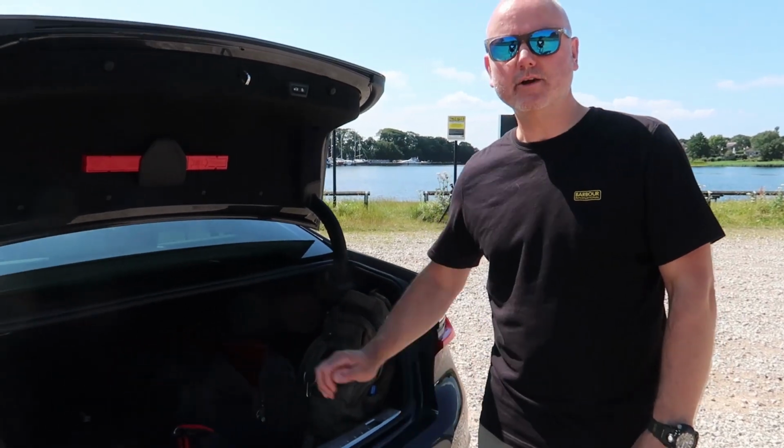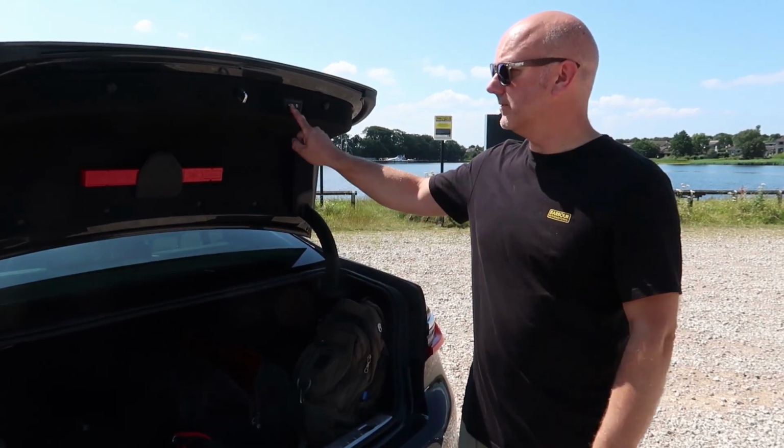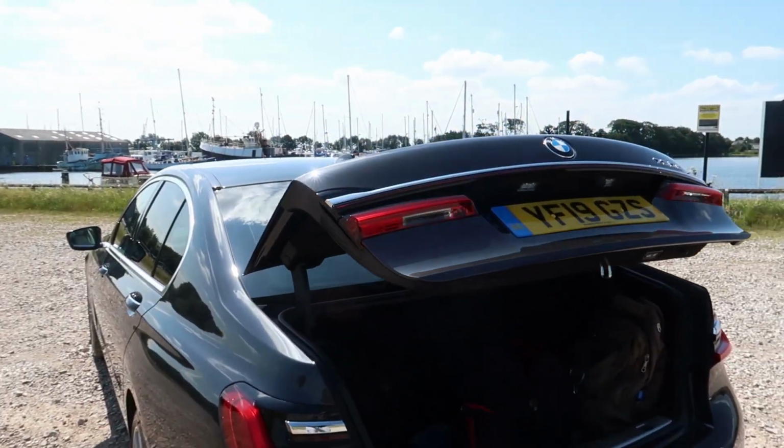It's on air suspension. It's got a lifty up and down thing to make it easier to load things in and out of the actual boot space. If I can figure out how to get it working, we'll do it again. Cool. Yeah, we shall explore. Press of a button now, and the boot closes.